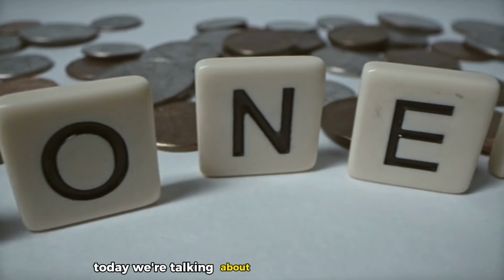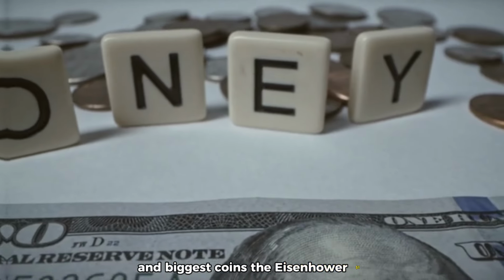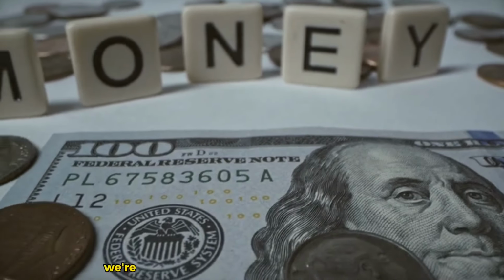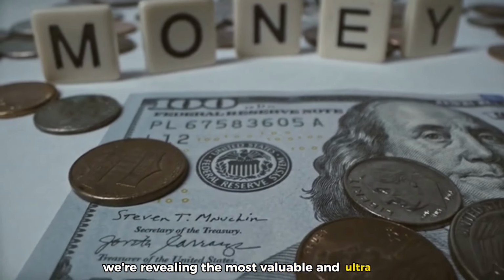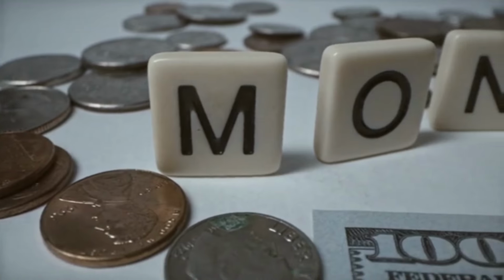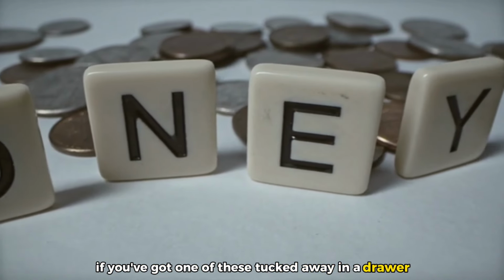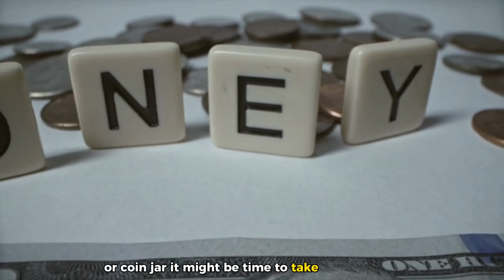Today, we're talking about one of America's boldest and biggest coins, the Eisenhower $1. In this video, we're revealing the most valuable and ultra-rare Eisenhower dollars, old coins that could be worth thousands, even up to $1 million. If you've got one of these tucked away in a drawer or coin jar, it might be time to take a closer look.